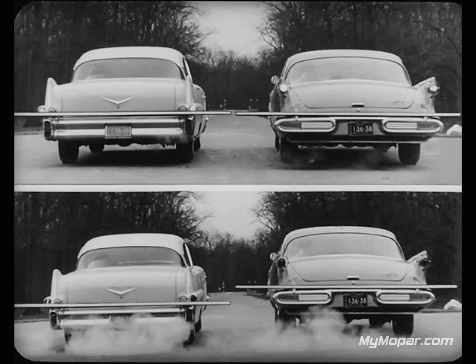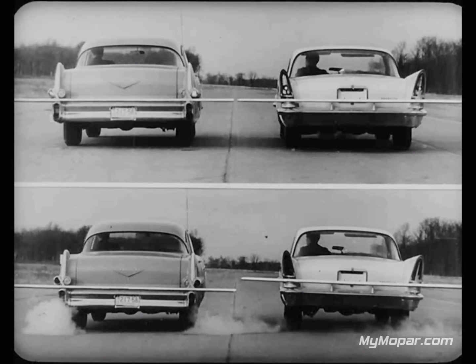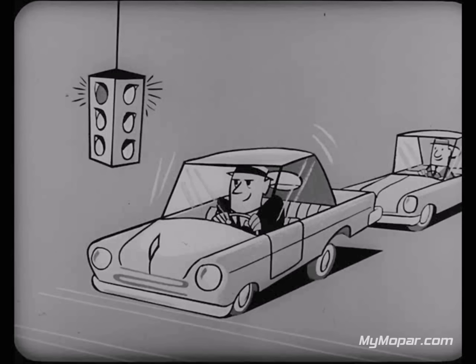Now let's see how New Yorker and Cadillac compare. Here they are, in the same kind of test setup you just saw. And New Yorker has just about the same advantage the Imperial had over Cadillac in the amount of rear-end squat. Here's something that, up to this year, nobody's done much about. It's the annoying nose dive that throws you forward as you make a quick stop.